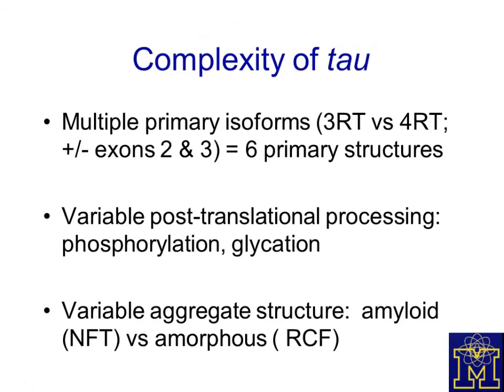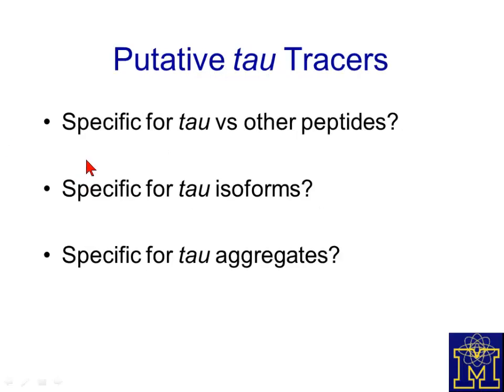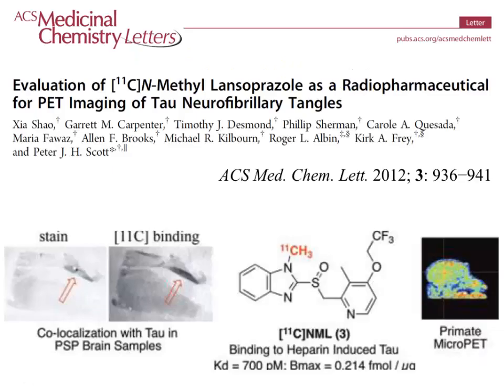So in the development of ligands that target these tau depositions, one has to be mindful that there are multiple targets here associated with primary and post-translational processing changes and variability in the aggregate structure. So anytime someone finds a ligand that they say binds to tau or to tau aggregates, we need to ask, well, what kind of tau aggregate was that? And what is the range of sensitivity and specificity of the binding? So if we have a new tracer, is it really specific for tau, or are there other peptide aggregates that it might react with, particularly A beta amyloid, for instance? Is it specific for one or more of the tau isoforms? And is it specific for one or more of the aggregate structures? And these are all questions that would need to be answered for any and each individual tau radiotracer that might be proposed. And I'll show you, there are several that show evidence of possible success.